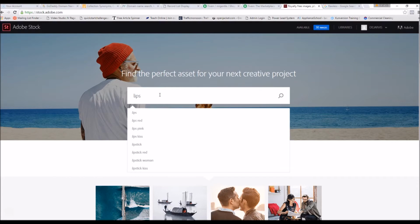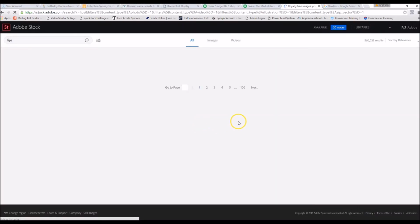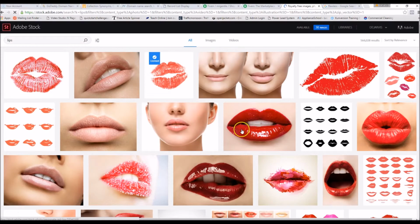And you got to think about three things you can use for your logo. It can be letters. It can be a person, like a little small guy or girl, a cartoon character. You can use an icon or whatnot. But I typed in lips, and believe me, when I show you the end result, it's going to look real good. So I'm excited about it.